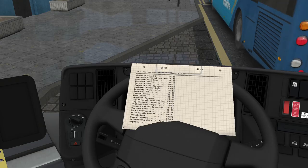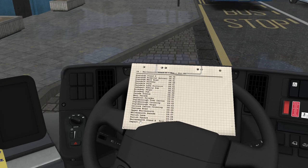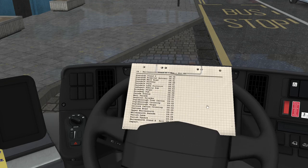So let's get straight into the bus itself. So we're at Evesham and we're going to be heading to Wadsworth Stand E. That's where we're going. So it'd be real nice. We get to see some new areas, the leisure centres and stuff. We haven't been down there since this beta, so yeah, it'd be nice to have a look at what's going on down there.